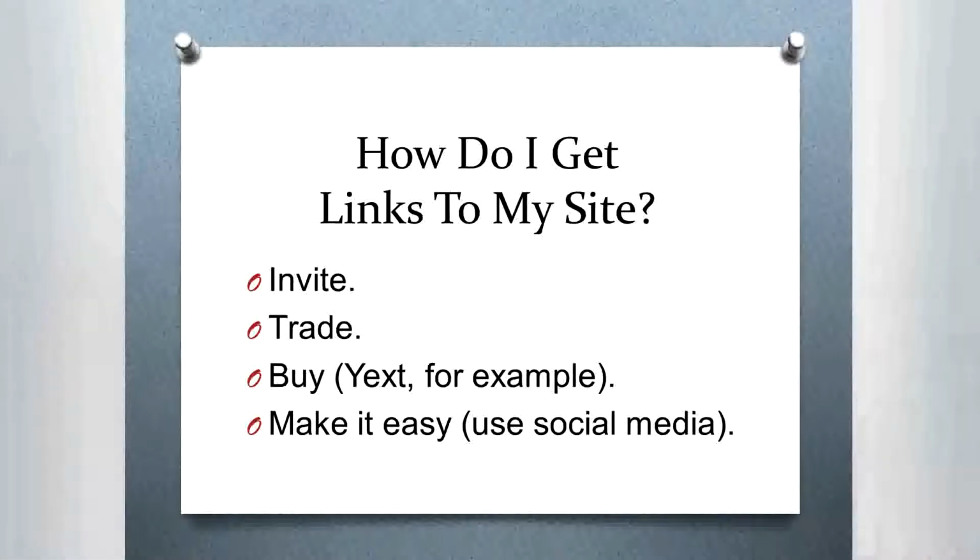Also, the same thing goes for all the other social media platforms out there, such as LinkedIn, etc. If you're on LinkedIn and you have a business page, it'll be pretty easy for people to find you that way on Google, and that's exactly the kind of thing that you want to do. And again, make it easy.